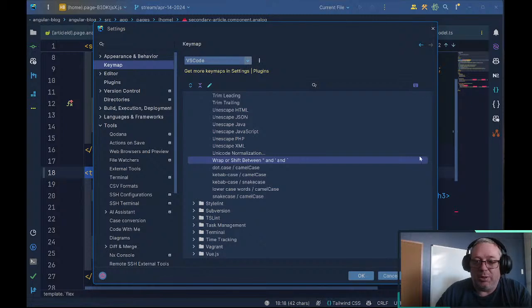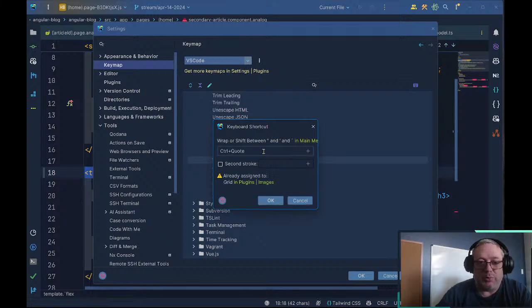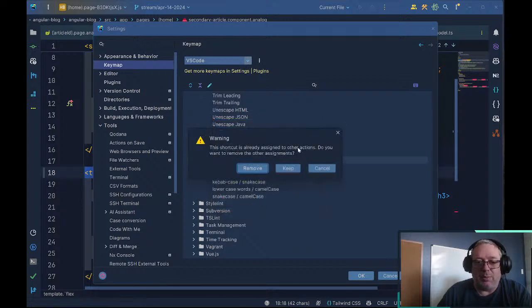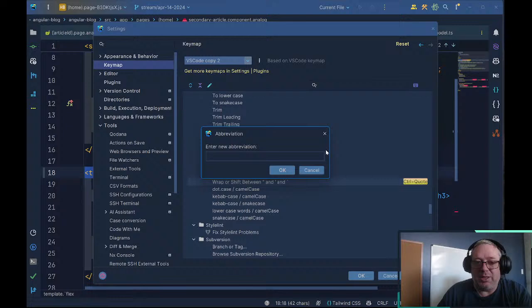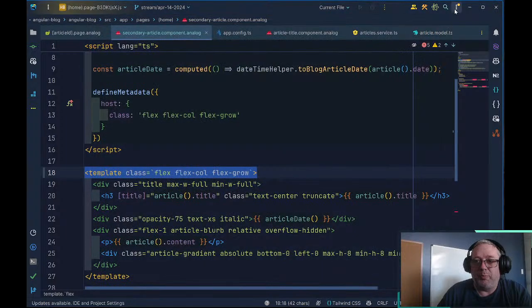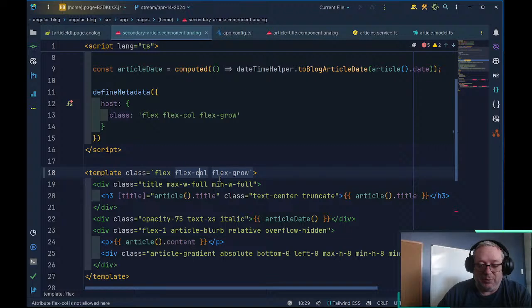I want to set this to add a keyboard shortcut, and my shortcut here is going to just be control quote. I don't care. I'll keep the other one because in grid we might want something there. The other thing I saw in here is abbreviation. Need to figure out what that does. Anyway, it's telling me to download the preview. But now, if I hit control quote here, that works.